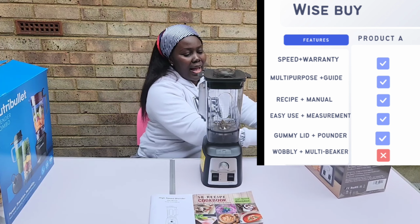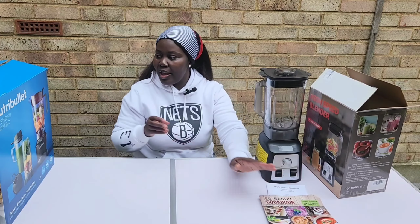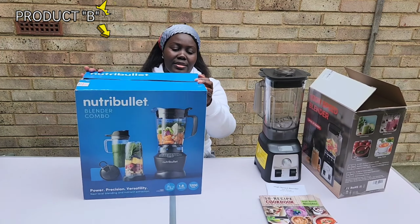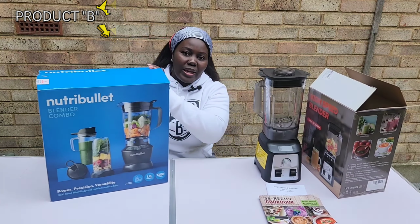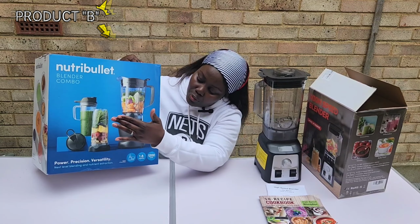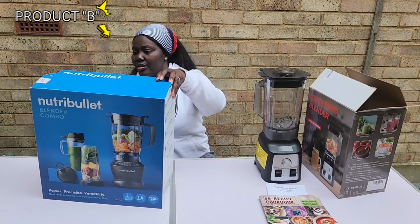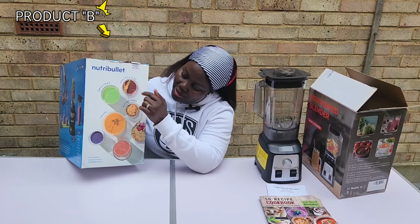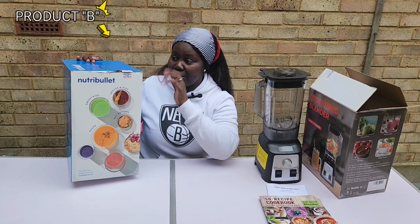All right, so putting this aside, let's now review our blender 2. So I'll put that in front there. So blender 2 is here. Looking at the front, you could see that we got this from Costco, but I think the manufacturers are Nutri Bullet. This also indicates that you can use it for vegetables, smoothies, and even juices, etc. So let's find out. Any other thing that we could look at? Yes, if you look at the side here, it tells you so many things: smoothies, sauces, a whole lot of colorful things that you can use the blender to do, which is amazing.